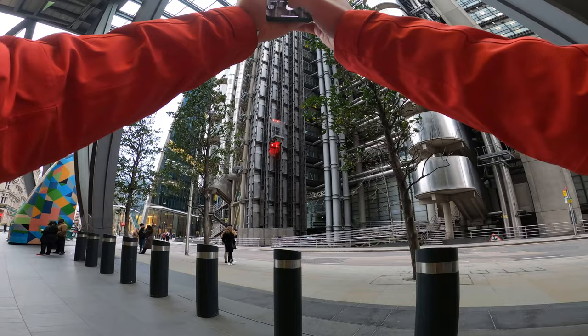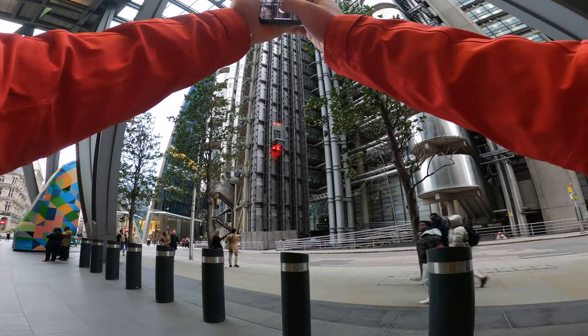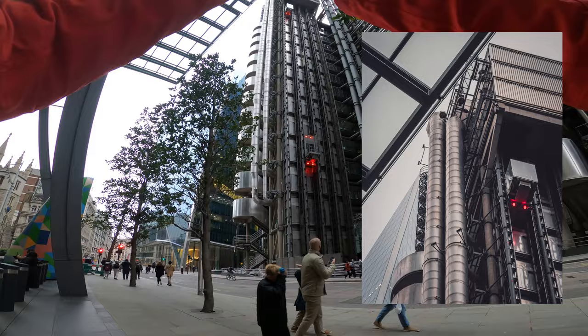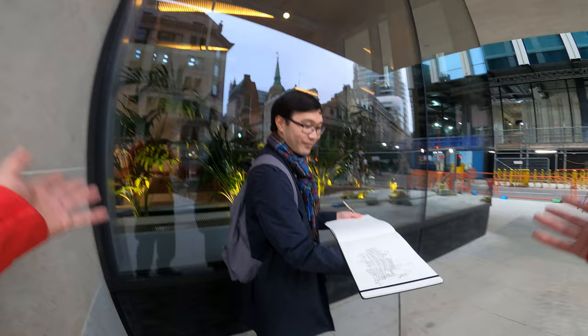Let me see. Ooh, well, that's cool. That's kind of spacey looking. You don't really see that silver and red color scheme often in the city. Just a bunch of geometry in this shot. I like the sharp corners and the round sort of spiral thing contrast each other.